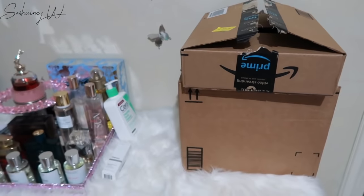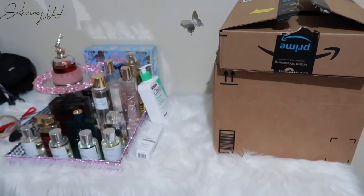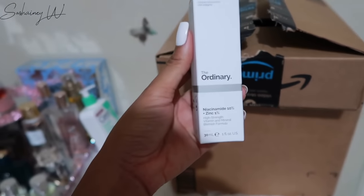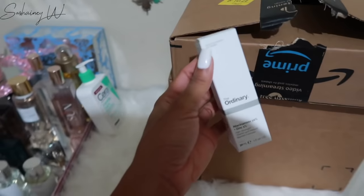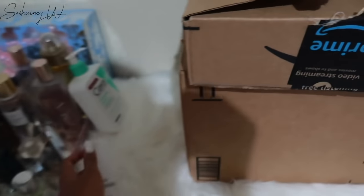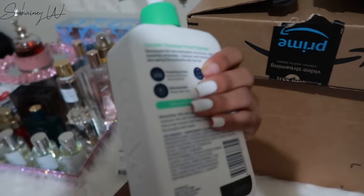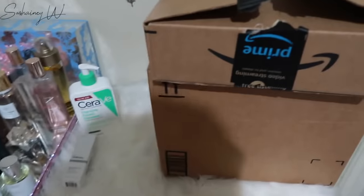I forgot to unbox my packages, y'all. So, anyways, I got these. I took them out already. So, this is a face product from The Ordinary. That's the lady that does my facial, she recommended this, and also she recommended this. So I'm going to start using them, probably for the new year, not now, because as you guys can see based on my vlogs and everything, I have a lot going on.